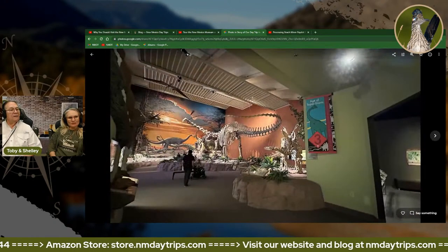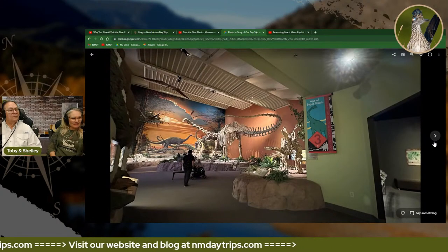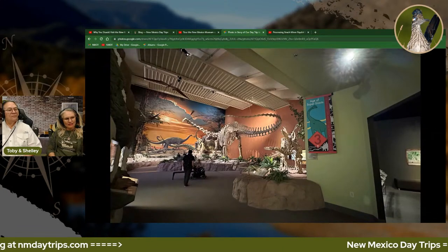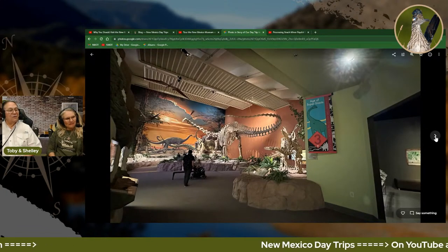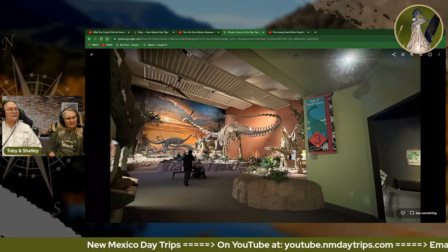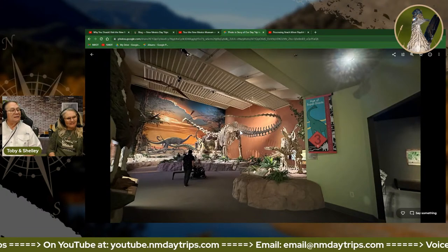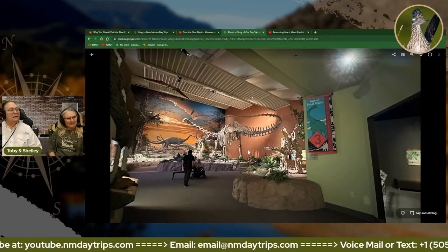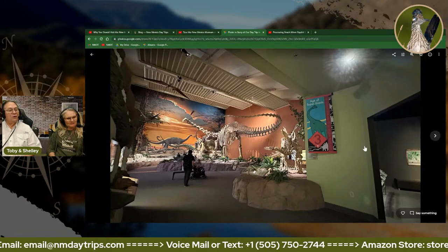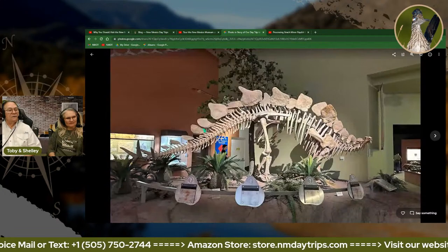Then we move into number three, Age of Supergiants. And you can see the skeletons, the life-sized skeletons, reproductions of the big giant dinosaurs. These guys were huge. You can see where the tail ends up here like that. And as you get progressively closer to it, you realize how huge this dinosaur was. And now we are in the age of, this is the Jurassic period.